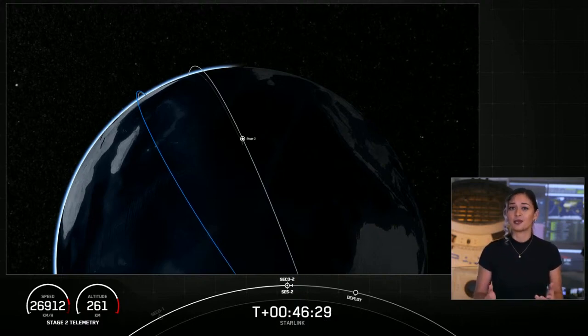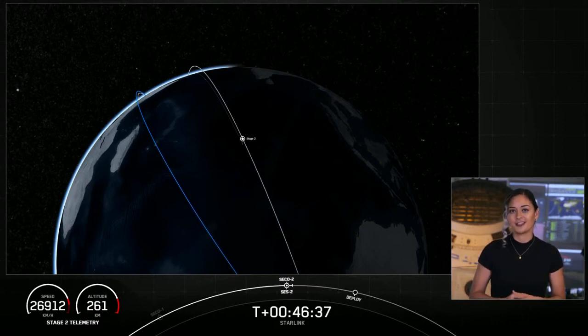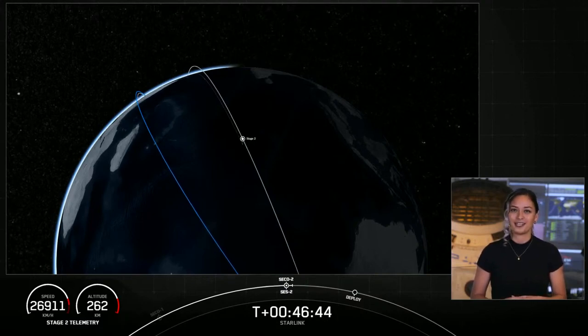And during this time, the spacecraft will start to spin along its central axis, giving the Starlink satellites the momentum they need to space themselves out over time after they deploy. While this happens, sit back and enjoy the space jams. We'll see you back here at T+1 hour and 4 minutes.